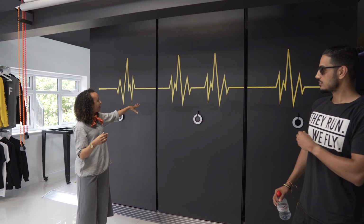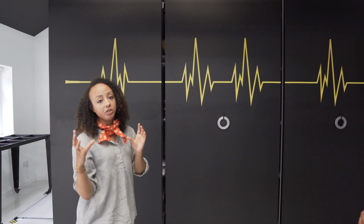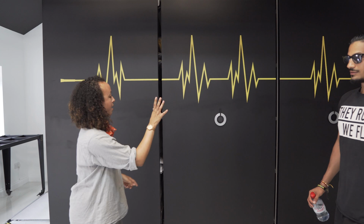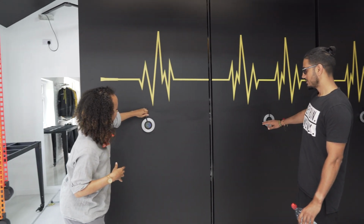So what I did was I calculated how much storage we required, and I modelled every single box to see where it could go. For all of the bigger stuff, we have the ropes over there, but all of the bigger stuff, like the apparel and stuff like that, can go into here. And so we have an electric sliding system.